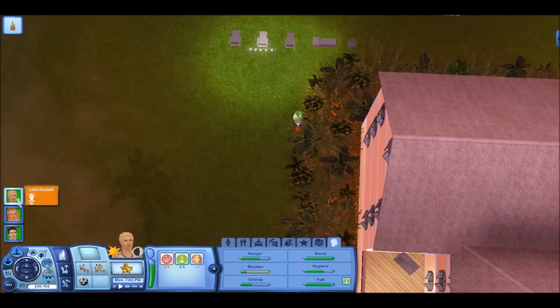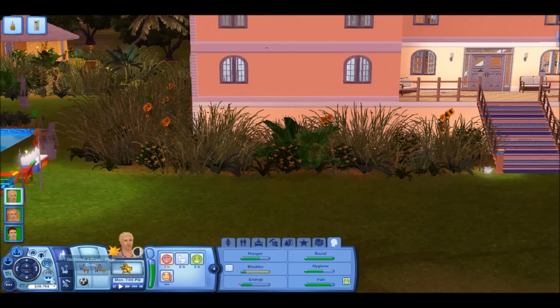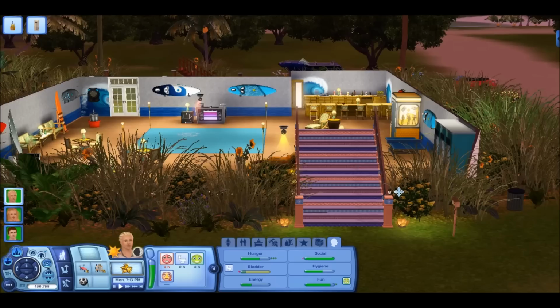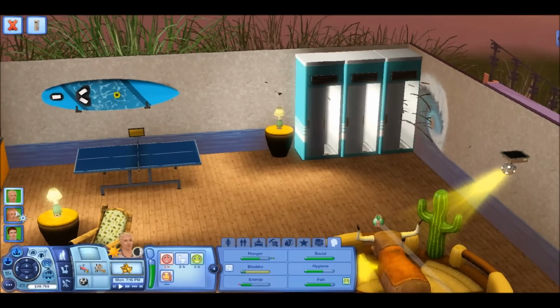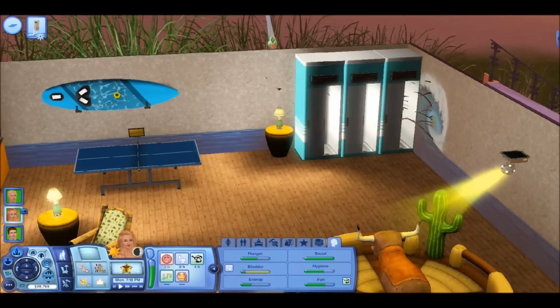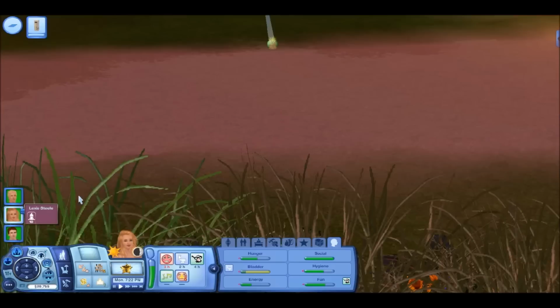Let's check on Liam and Lexie. They all need to get into, like, the shower, because they've been sweating and stinking all night long. It's kind of disgusting. Like, that's not sexy. Who's relaxing out in the sun with their sunburn? Like, are you kidding me?